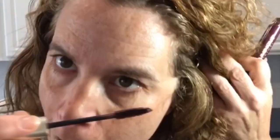So it's a little more my everyday makeup look and less YouTube look, because the colors that look natural on YouTube look a little unnatural in person, and the colors that look natural in person can look a little unmade up. I'm okay with that.